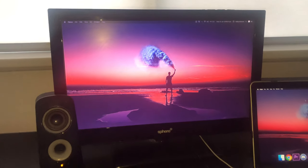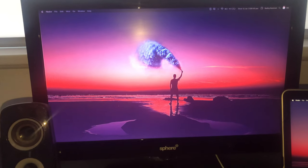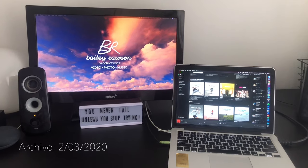However, nowadays I could do a bit of a spec upgrade to 16 gigs of RAM and have more storage space built in. Next to it is my 21-inch Sphere TV, which I also use as a monitor, which works nicely for now until I can get a proper monitor. We then have my Logitech speakers that we have had for many years, and they still work great.